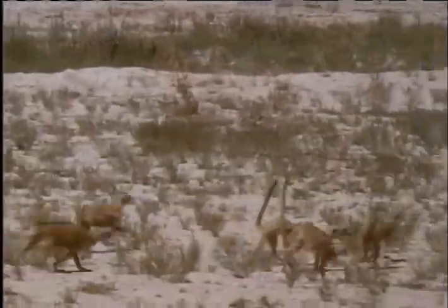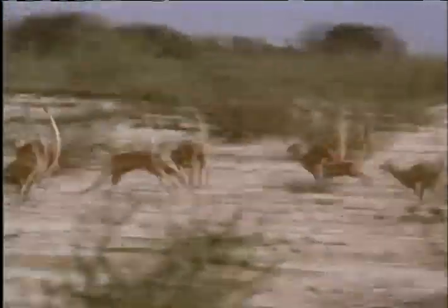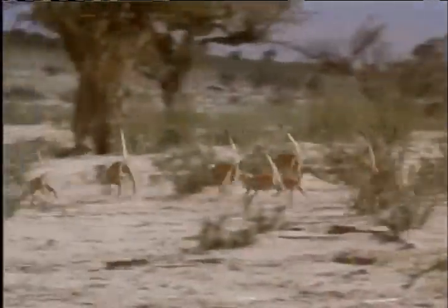Go, team, go! That's the motto for meerkats on the move. But where exactly are you guys going?